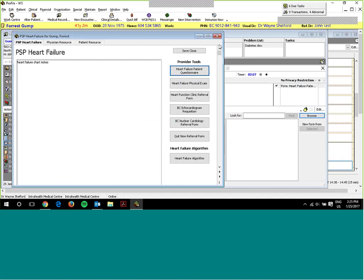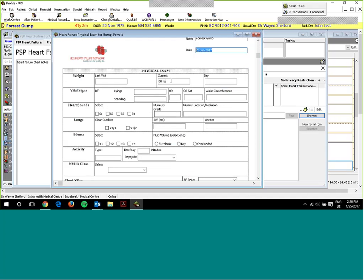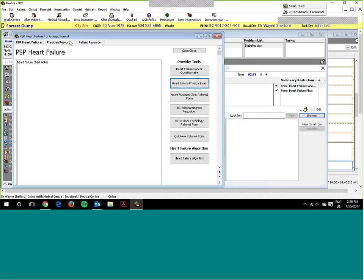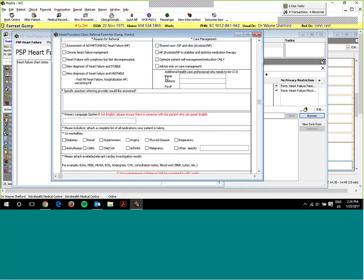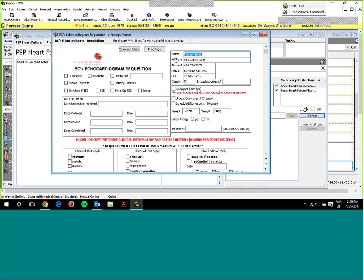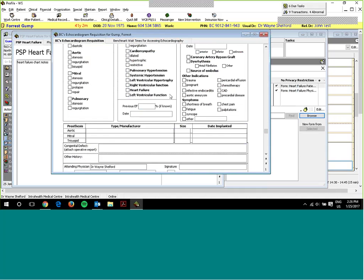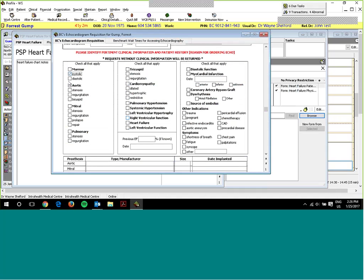And then once you're done here, just save and close. And again, the process is the same. The forms work the same way, so if anything can be automatically populated, it'll pull up here. This one has the ability to pull some current measures. Once you're done, just go ahead and save and close. So again, physicians who have been using the PSP tools already, this should look very familiar to them because we've done our best to not alter the appearance of them.